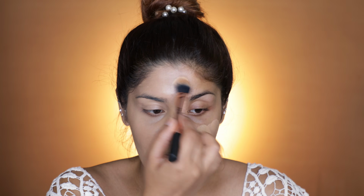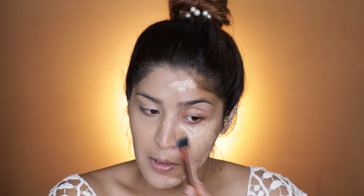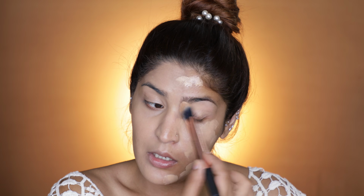Now I'm going to actually pick up the foundation with the same brush, and I'm going to first stripe it everywhere across my face so that there's an even distribution of the product. And then I'm just going to start blending it in with the help of the brush.